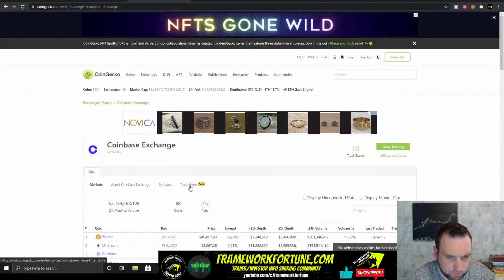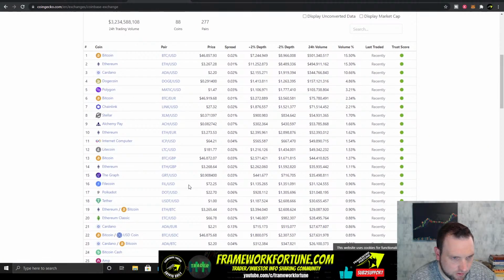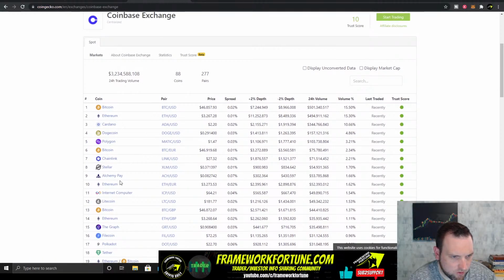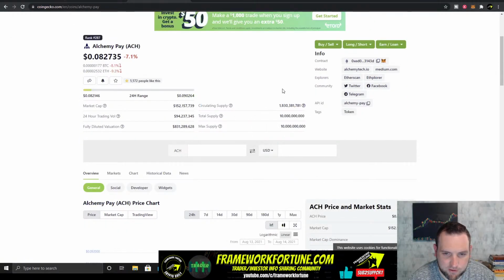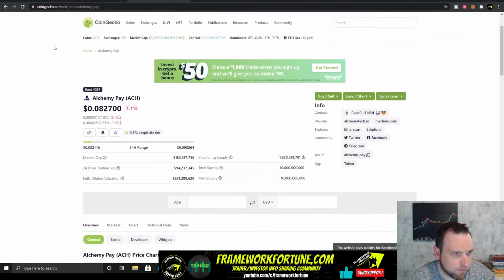There's a couple of them I still need to look into. Alchemy Pay is number 9 traded. All I have to do is click on the tokens to find the circulating supply. So that's good. CoinGecko is all I need. So this one has 10 billion in supply.